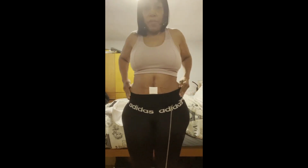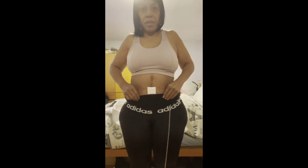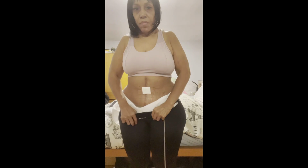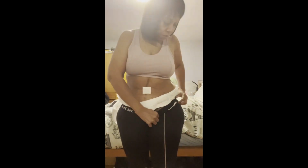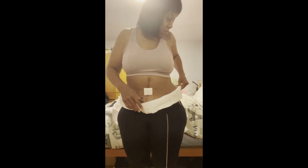Right away, even though I'm swollen, you can see how he snatched me up. Okay. This is where my belly button is. All right, now I'm going to actually show y'all. The thing that hurts the most is the darn tape. I jimmied all this up myself.